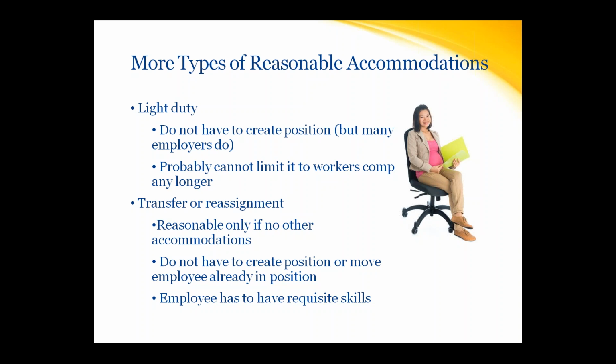Another type of reasonable accommodation is transfer or reassignment. The EEOC guidance says that this can be reasonable if there's no other accommodation that would allow the employee to do her job. So if it's possible to leave an employee in her current position with some accommodation, some lifting help or some breaks, that would be preferable to transferring her, particularly to a different location, which can create a lot of issues as to whether the transfer is punitive and things of that sort.